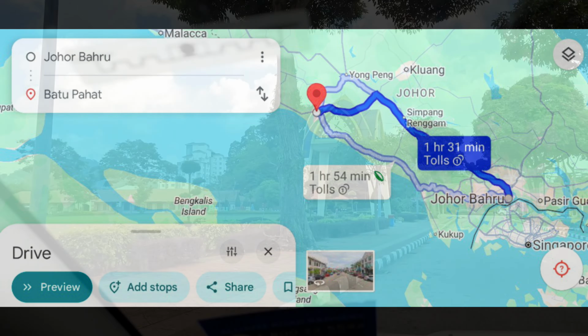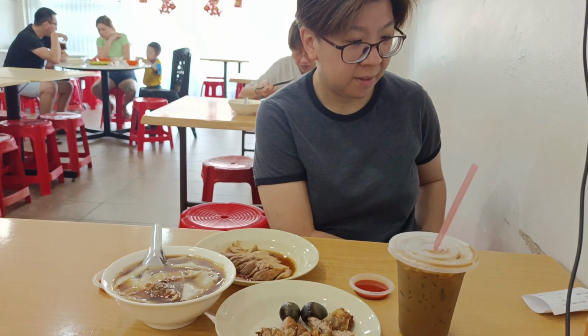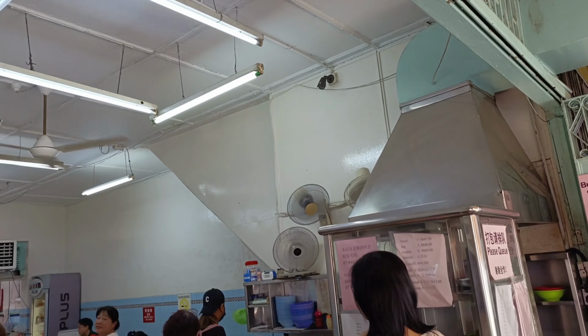Our first stop is Sun Lai Kopitiam for breakfast. We're having kueh chap and lorbak. Enjoy your breakfast. Now my friend is having her second breakfast of wonton mee. She's always our designated driver, so we have to make sure that she's happy and well-fed at all times. Okay, enjoy your second breakfast.